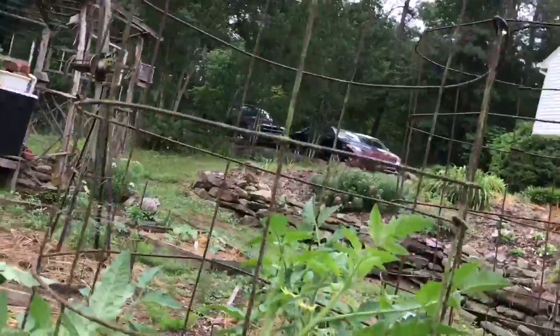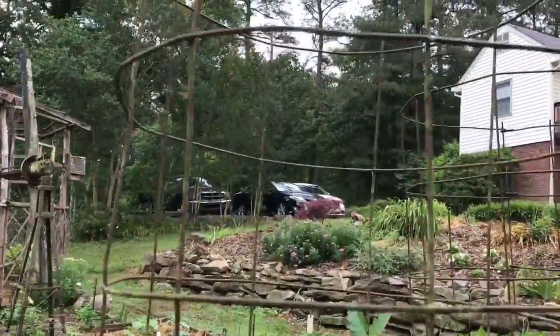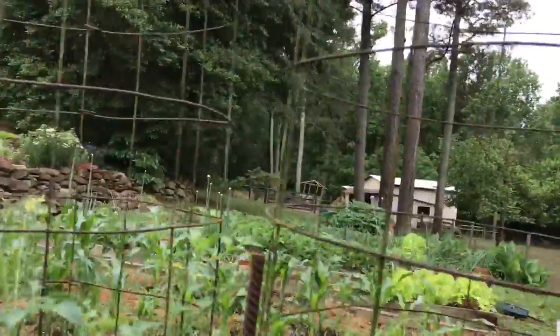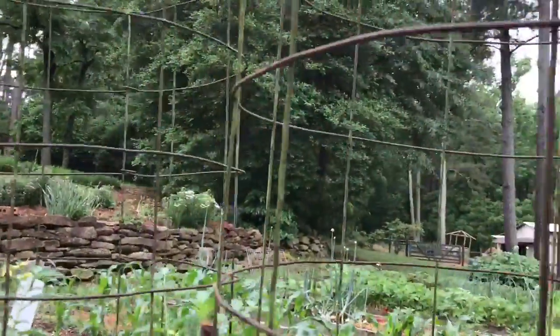This Roma is a determinate plant. That means they're going to get up to about the top of these cages and stop. These black plum are indeterminate, and they will keep growing right out of this basket.